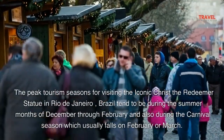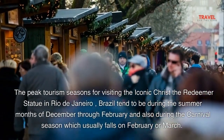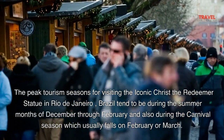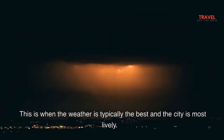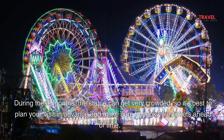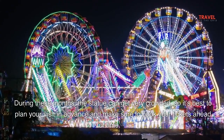The peak tourism seasons for visiting the iconic Christ the Redeemer statue in Rio de Janeiro, Brazil tend to be during the summer months of December through February and also during the carnival season, which usually falls in February or March. This is when the weather is typically the best and the city is most lively. During these months, the statue can get very crowded, so it's best to plan your visit in advance and make sure to book your tickets ahead of time.